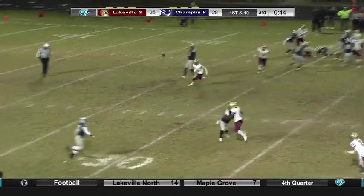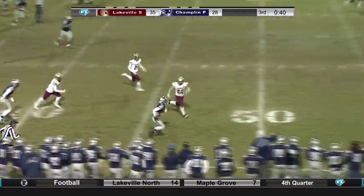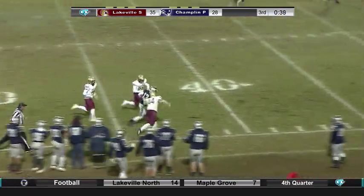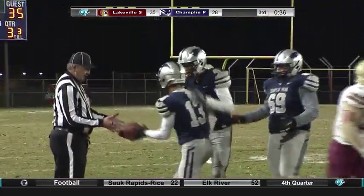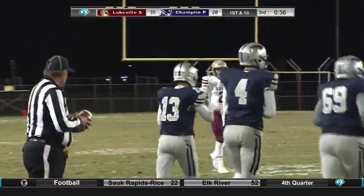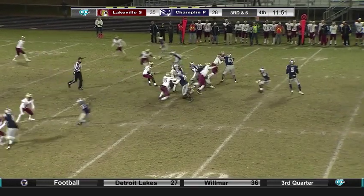Fakes the handoff. He's going to throw on the run. Pick up there by Johnston. Johnston's in the open field to the 50. Cutting back. Still moving ahead to the 38. And it's a beautiful setup. 284 yards throwing already as we just start the fourth quarter.